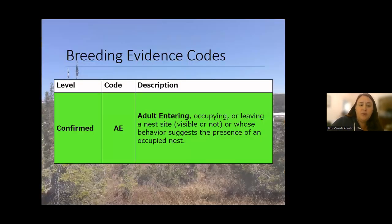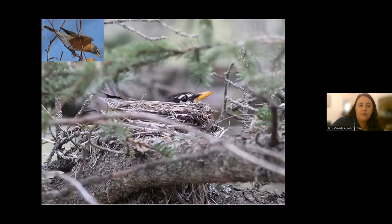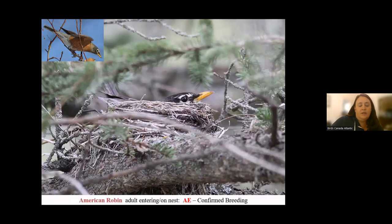We have just a few more breeding evidence codes. So AE, an adult entering, occupying, or leaving a nest site. So for example here, if you saw that American robin fly down into that nest and then you saw the little head poking out, you would give that bird an AE. And obviously this is confirmed breeding. So there is a nest and it is occupied.